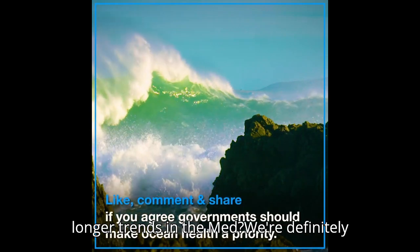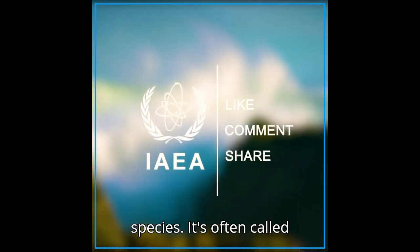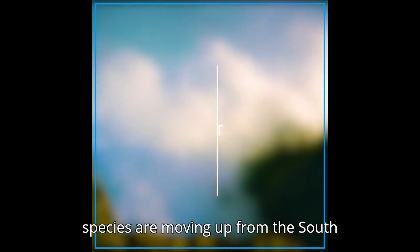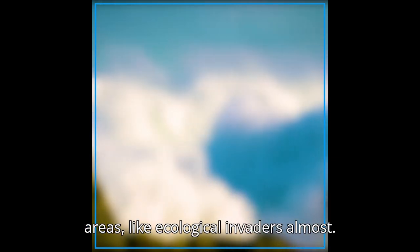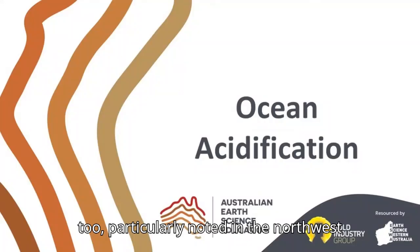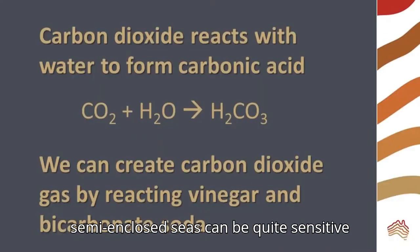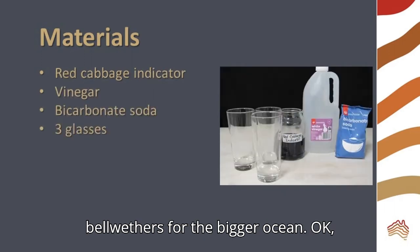And what about longer trends in the Med? We're definitely seeing a northward spread of warm water species. It's often called tropicalization. High confidence in that. Species are moving up from the south through Gibraltar, through the Suez Canal, into previously cooler northern areas. Like ecological invaders, almost. In a sense, yes. And sea level is rising too, particularly noted in the northwest Mediterranean. It seems these semi-enclosed seas can be quite sensitive indicators of warming trends. Like little bellwethers for the bigger ocean.